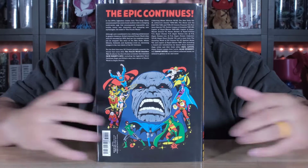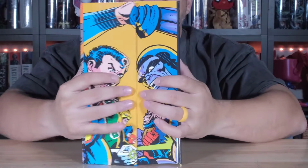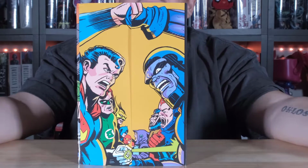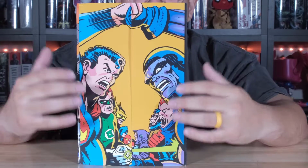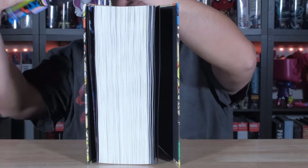Very nice. And then let me show you this in the front flaps. Very cool. Look, it's Darkseid and Superman going at it. They're hitting each other's hands, they're holding on. So cool. I love when they do that with the French flaps. It looks great.